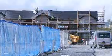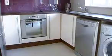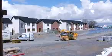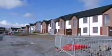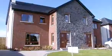Carlinnhall is the first housing development within the Dundalk 2020 Sustainable Energy Zone. It comprises 234 units, including apartments, duplexes, detached and semi-detached homes.